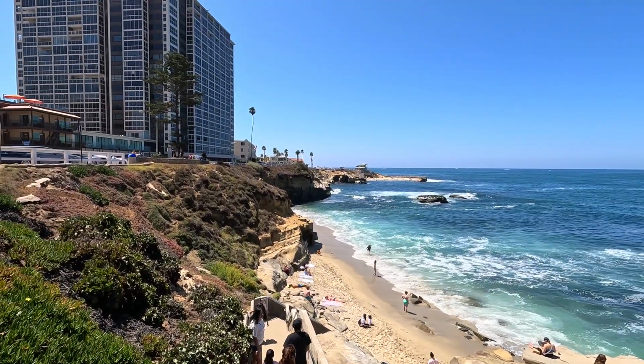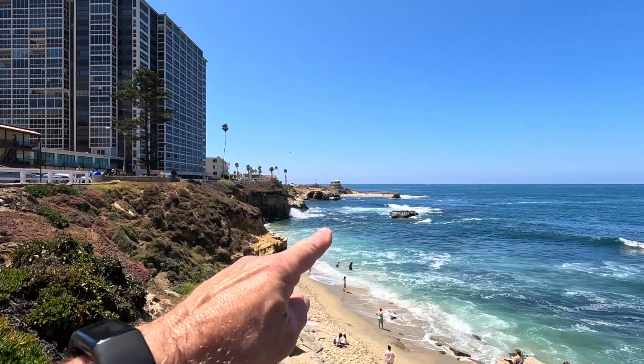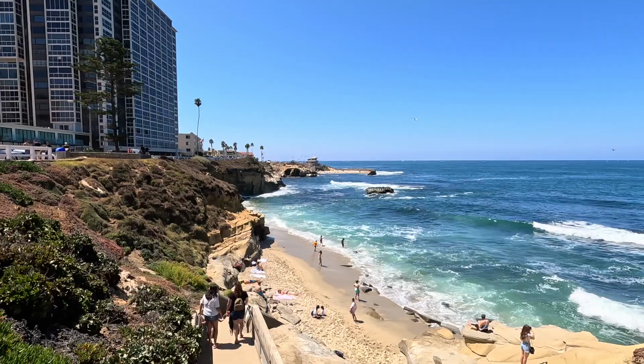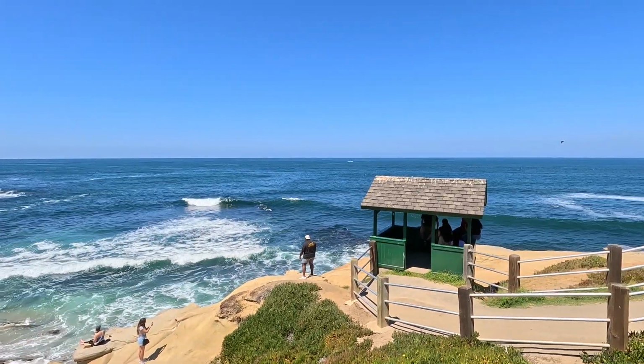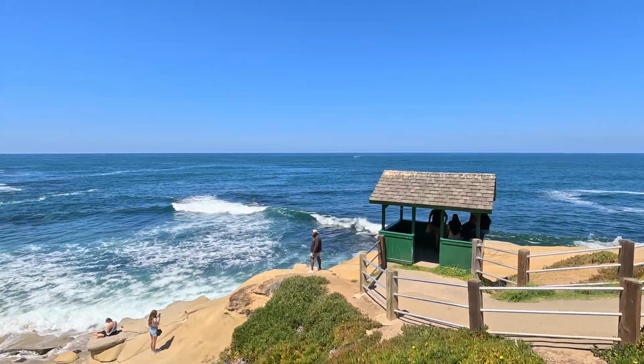It's just a small little area here. Over there, that is the children's pool. But look at the water, so clean. Looks like the tide is in. And then you can come over here and enjoy some good views under this little hut.